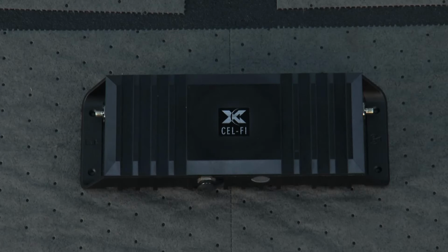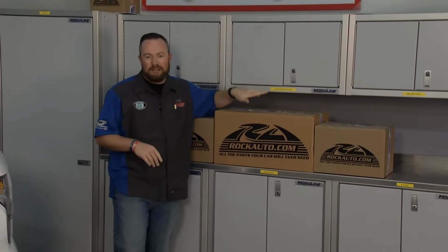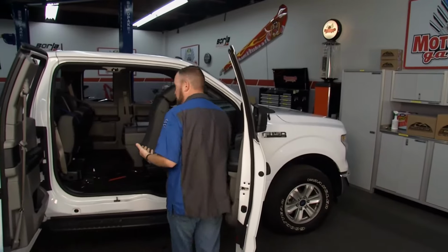Now, Brian's going to show us how easy it is to install. So while John and LaRue were talking, we got some packages in from Rock Auto. We're going to show you those and what we're doing with that stuff a little bit later on. But I also had a chance to start the install here on the Go unit, and it's incredibly straightforward.